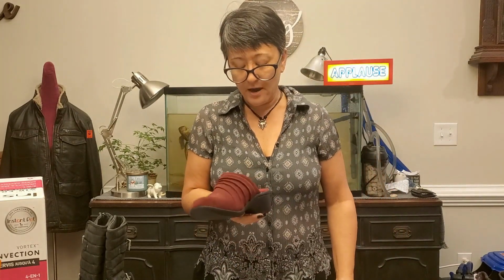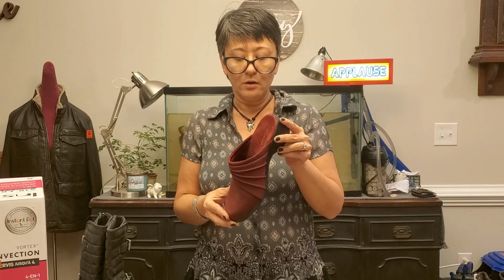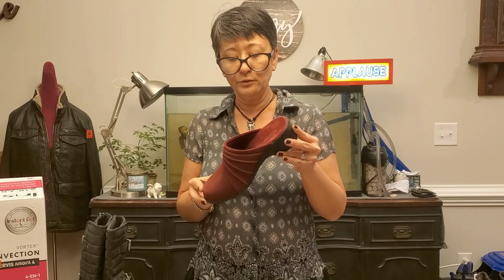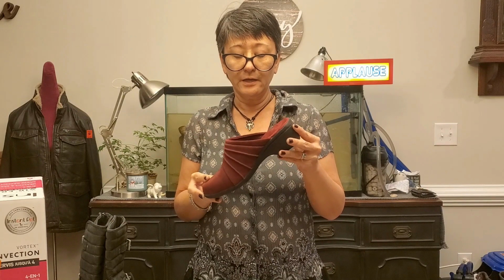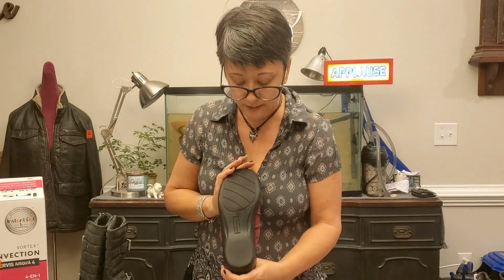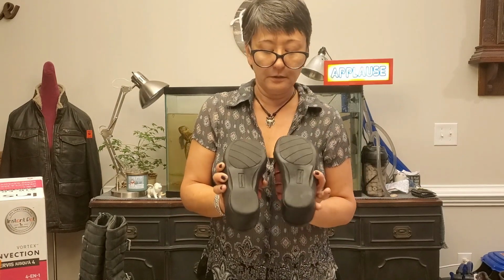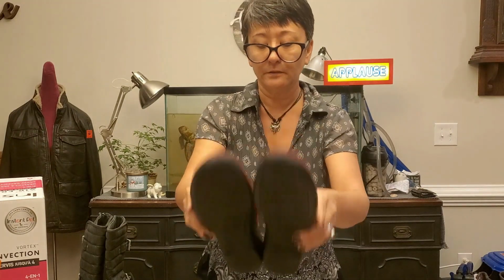The next pair I have is a Croft & Barrow clog, and these are very easy to just slip on and head out the door. These were made for Kohl's, and this is a 7.5 medium. And they are leather as well. It has the cushy inside sole, and the soles on these are in excellent, excellent condition. These are thrift store finds as well, so all the shoes are. There you go. These will be up soon.